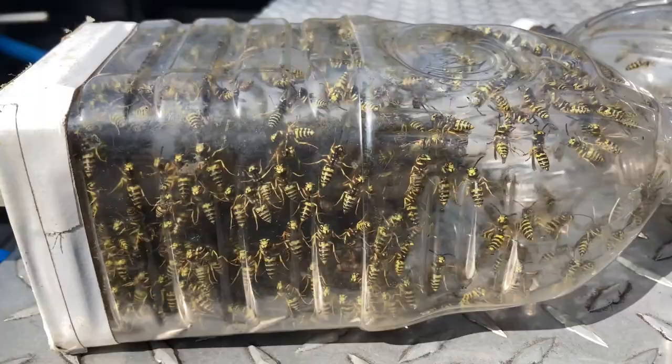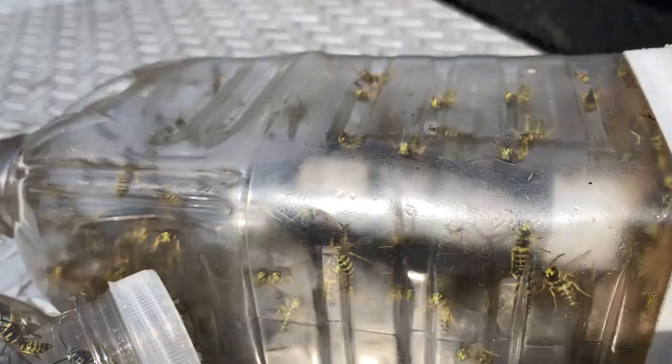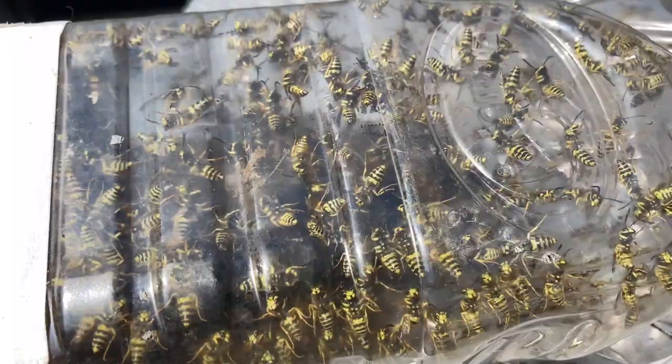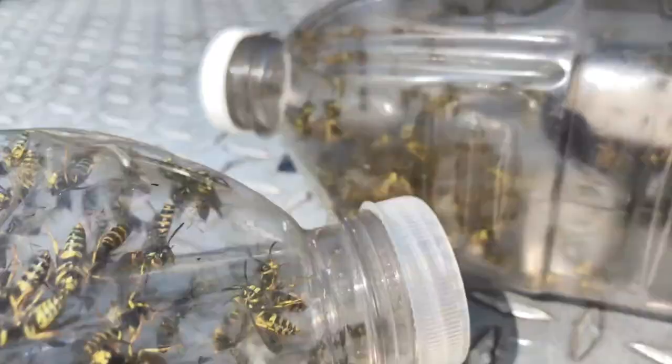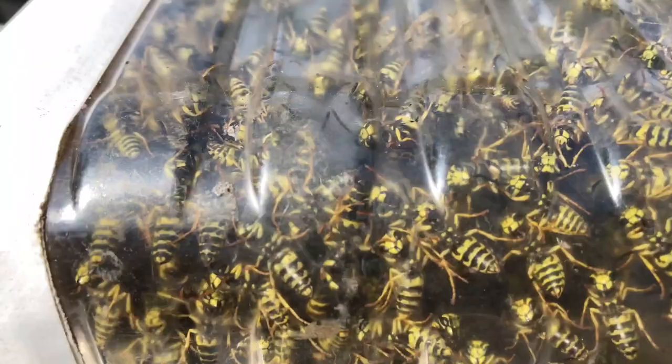August 22nd, 2023. Here we have the Maculifrons nest that we just took out of the ground by the stump. Very active collection. These will be used for venom immunotherapy. We have the queen in here, as well as all of the workers we could find. You can hear them. Very active.